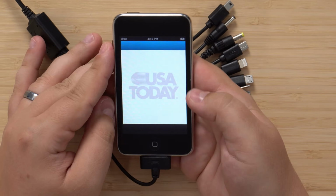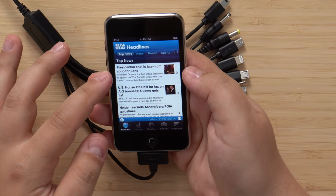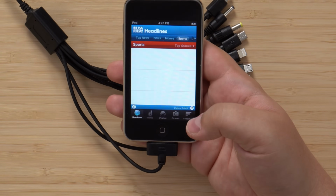Is there any old news on here? Dude, no way. President Obama, the first sitting president to appear on The Tonight Show with Jay Leno. Wow, dude. That is real old news. Yeah, none of the other tabs seem to work. It's just this headlines tab that has a bunch of stuff in there. Oh, and it's not even every tab. It'd be actually funny to see some sports news from back then.